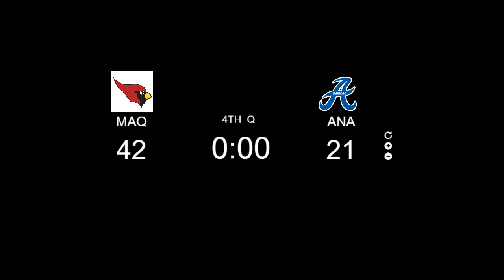Sometimes that'll happen. You get the backups in that get a score on that. But you gotta get them out there, you know. Yep, they need experience too. And really, some of the backups played last year quite a bit too.